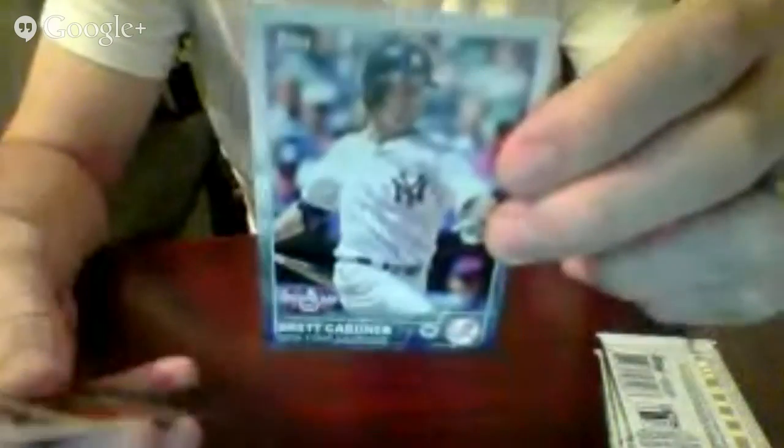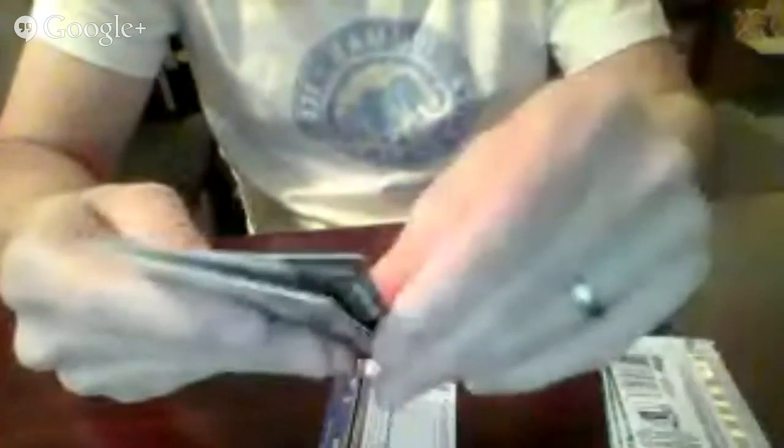1, 2, 3, 4 packs remaining. What do you think? Are we going to get a relic, autograph or printing plate? Brett Gardner, Yankees. Jose Altuve, Astros. Ryan Braun, Brewers. Superstar Celebration, Chase Utley of the Phillies. Hunter Pence sticking his tongue out, Giants. Felix Hernandez for the Mariners, and Andrew McCutchen for the Pirates. Three packs remaining.